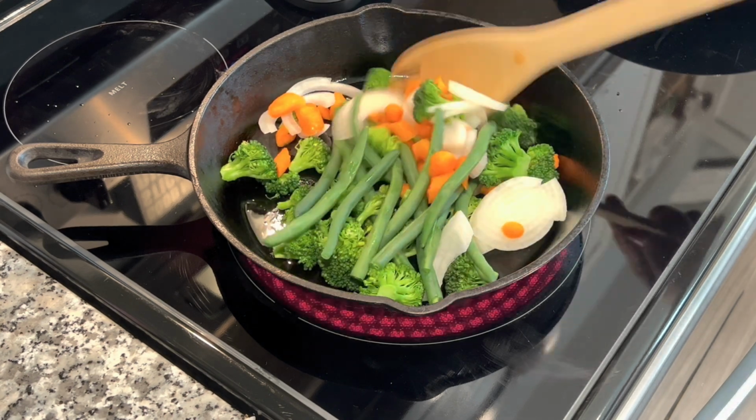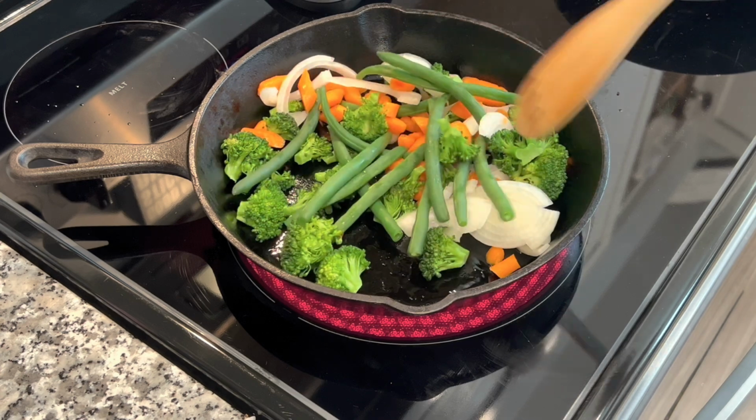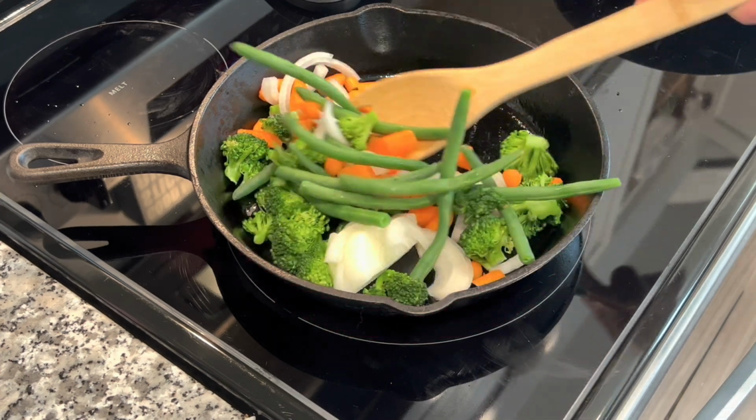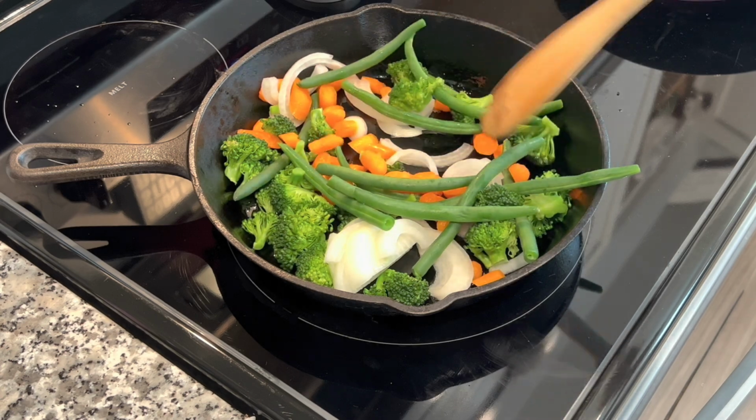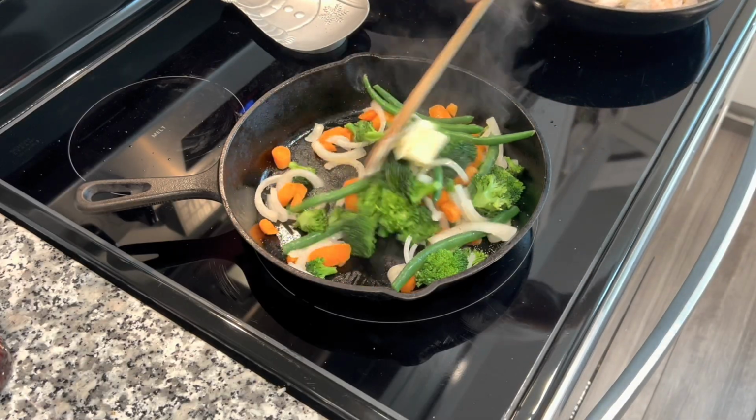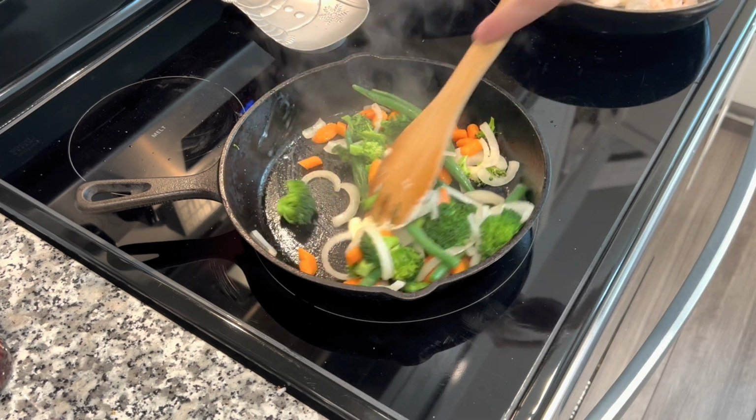I love doing that for myself, but for my kids, they're definitely not going to eat it that way. I'm lucky to get them to eat a few bites of vegetables as is, and I'm not going to ruin the food that they do like, fried rice, by adding in a whole bunch of vegetables to it. So I prefer to just cook it on the side and serve it to them like that.